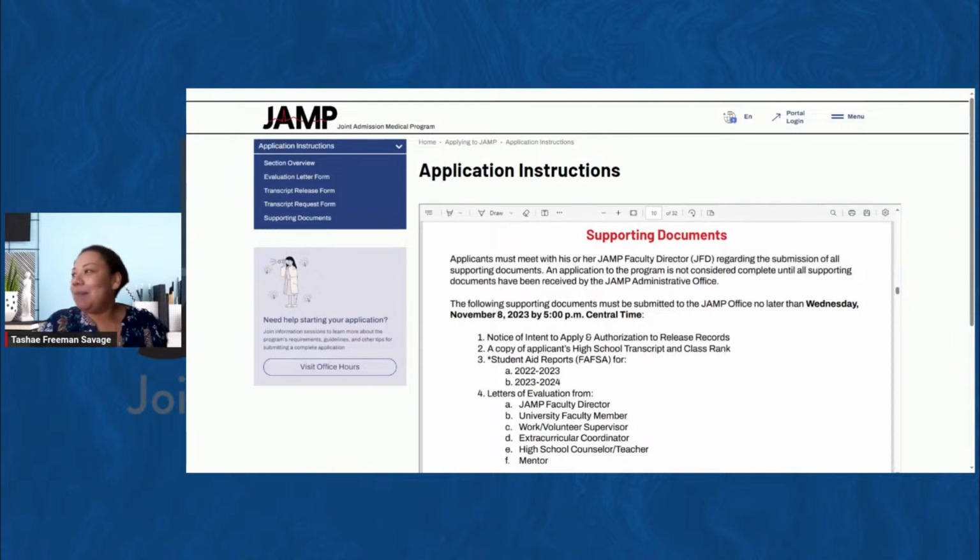And real quick, I'm going to talk about the supporting documents. We're going to talk about the main application that's due on October 31st in a moment, but I wanted to take a few minutes to talk about those supporting documents that are due November 8th. So applicants, you must meet with your JFD regarding the submission because you are going to need to get your letters of evaluation. If you do see that is your JAMP faculty director.